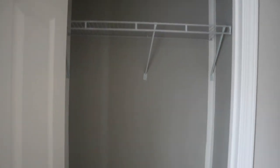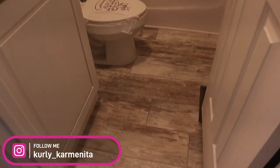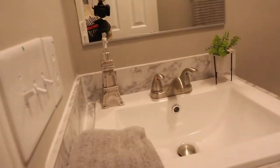It's pretty small, but again, this is for a single person or maybe a small baby and a mom and dad, something like that. That's how big the room is. Give you an idea. All right. Around here. This is the bathroom. Again, it's enough space. It's cute. There's a mirror.